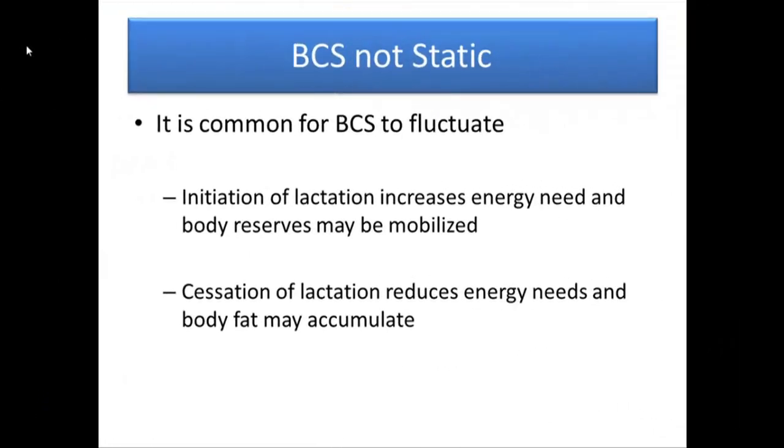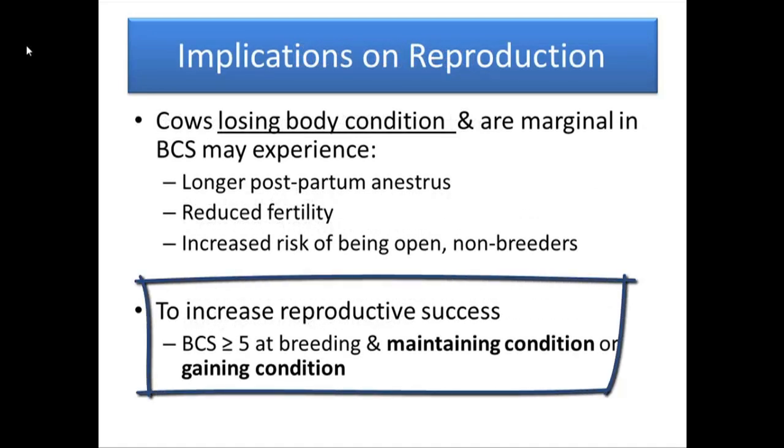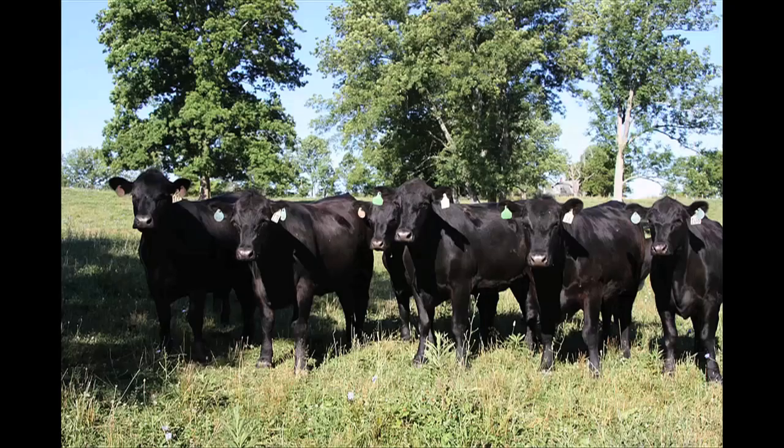Body condition of beef cows is not static and will change as they move through their production phases. Tissue will be mobilized to support lactation and should be replenished following weaning. In an effort to optimize reproductive success, maintaining condition on cows so that they are near 5 at breeding is recommended. Cows which are marginally thin at calving enter into a negative energy balance during early lactation, forcing mobilization of tissue to support this nutritional need. These cows will have longer anestrus postpartum intervals, reduced fertility, and will be at a greater risk of being open at the end of a controlled breeding season. To ensure cows have the best opportunity to breed back, manage their condition to have them near the ideal condition scores at breeding.